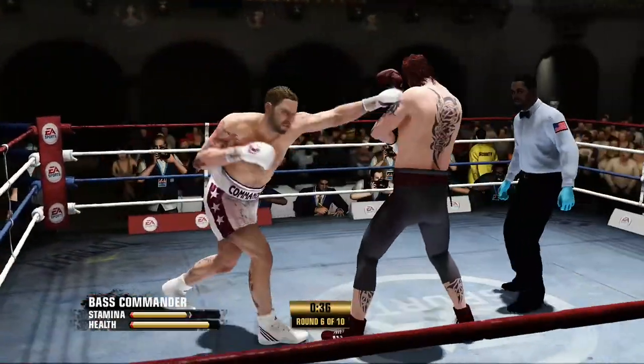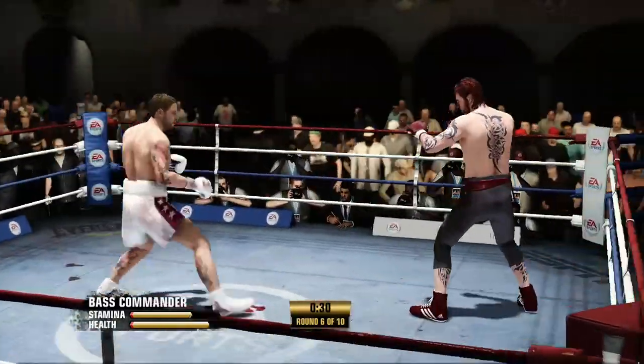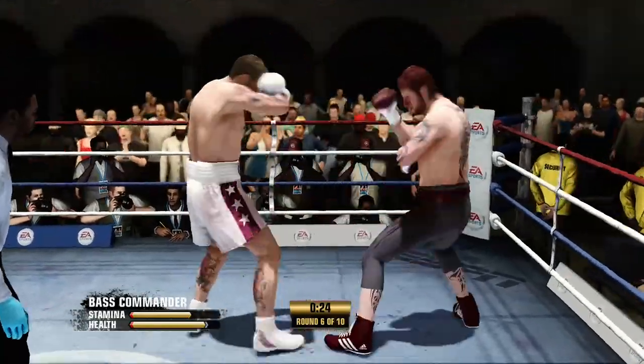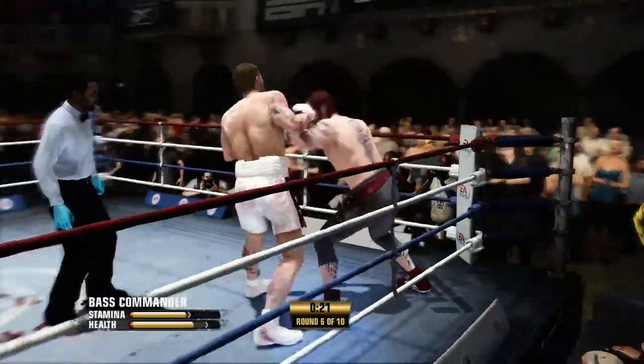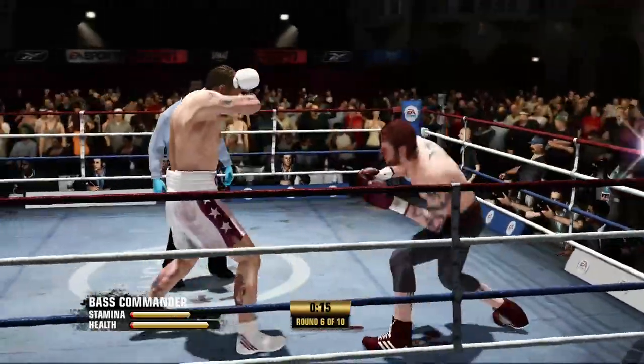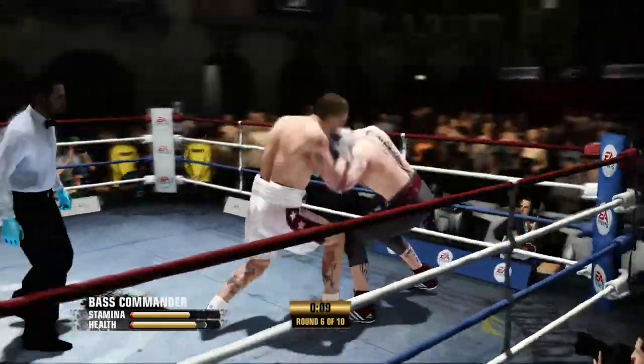Oh, that's good stuff. Firing right back with one of his own. He is not in good shape. He could be on the deck in moments. Kid Dynamite's doing a nice job being comfortable on the outside. Really brought it that time. A 4-punch combination. The man's right hand scores well that time.